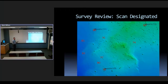Those were each filtered by the TVU. There wasn't enough separation between the sounding and the grid to even register as a designated sounding. Those are removed. So I should have said that each one of the soundings up there is a designated sounding that came in from the field. So 3 of those are removed. There's also a horizontal requirement. We're not supposed to have any deeper designated sounding within 2 millimeters of survey scale horizontally to a shoaler one. So that 80 right there is actually filtered by both TVU and by this horizontal requirement.